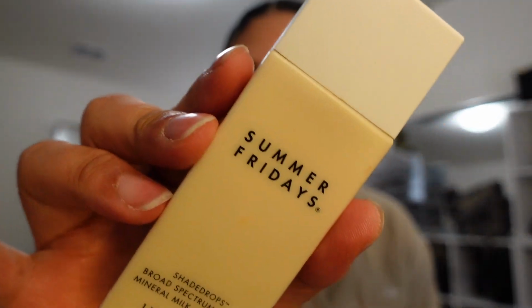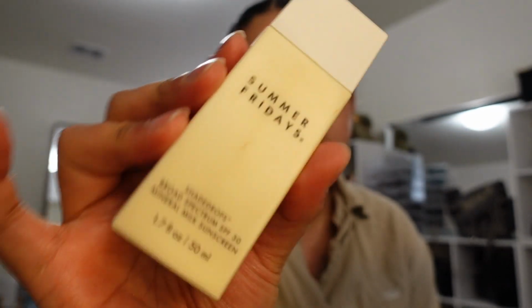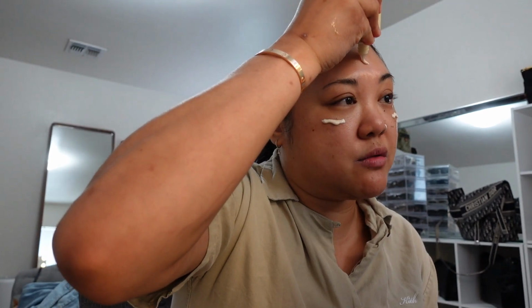We're gonna go in with my favorite sunscreen from Summer Fridays. One day Merit's gonna make a sunscreen and I cannot wait to try it because I love it. Took me a while to find a sunscreen since another brand that I used to love stopped making it. So if Merit makes a sunscreen, I'm there.